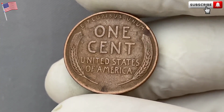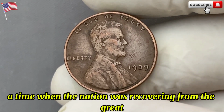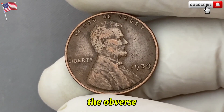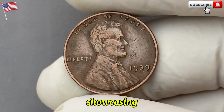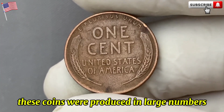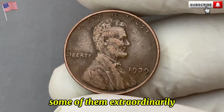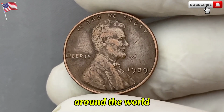The 1939 wheat penny was minted during a significant era in American history, a time when the nation was recovering from the Great Depression and on the brink of monumental global changes. The design itself is timeless, the obverse featuring the dignified profile of President Abraham Lincoln, and the reverse showcasing the distinctive wheat ears that give this series its beloved nickname. These coins were produced in large numbers, but not all 1939 wheat pennies are created equal. What makes some of them extraordinarily valuable are specific minting errors and rare variations that collectors around the world absolutely covet.